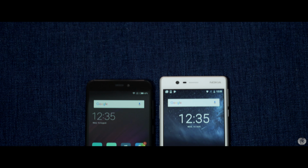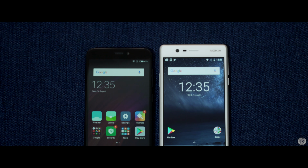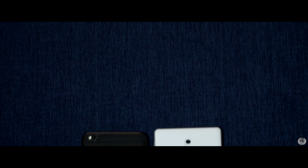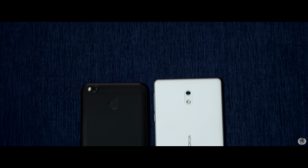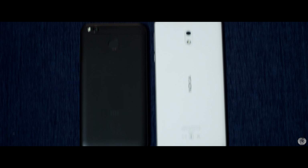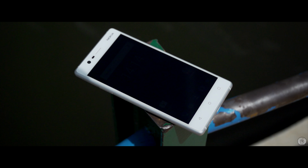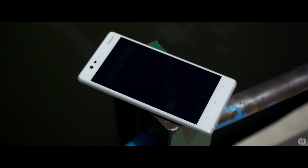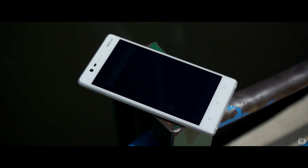Both the smartphones feature similar size 5-inch displays, however the larger bezels mean that the Nokia 3 is a tad bit larger in terms of footprint compared to the Redmi 4. The Redmi 4 on the other hand is a bit thicker. In terms of looks, I prefer the Nokia 3 even with its larger bezels, since it feels like a breath of fresh air rather than a tried and tested design like Redmi 4.